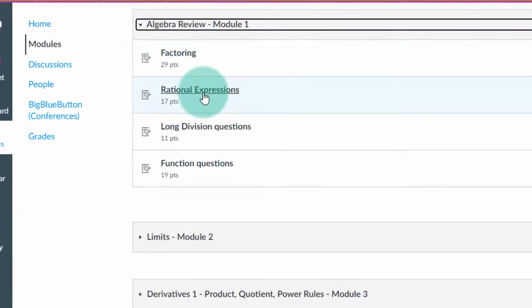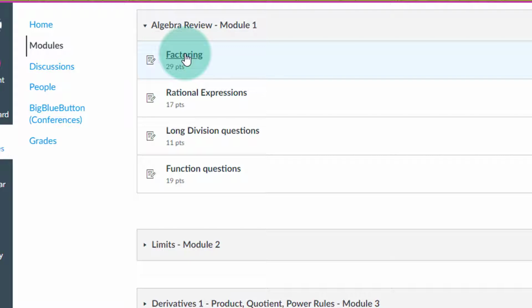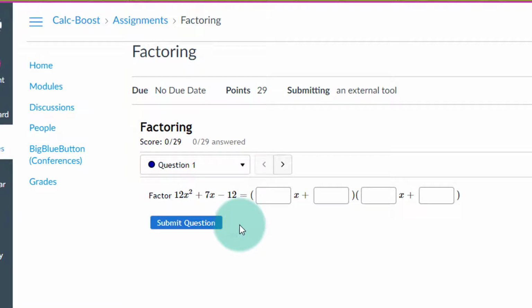If I want to start working on the algebra review, I can just click on it and start. It automatically opens into the 4 components of this module. Now these are different components, different assignments, totally up to you on which one you want to start with. Let's say I want to start with factoring. So I click on it and I can simply resume or start. It's going to ask me to factor. I can choose to answer this question.